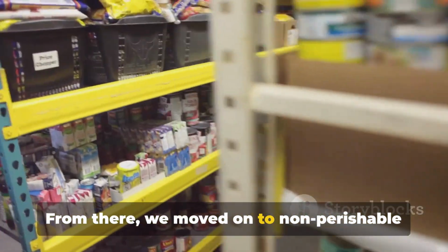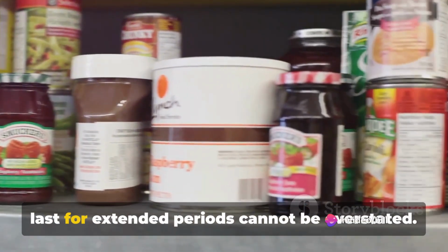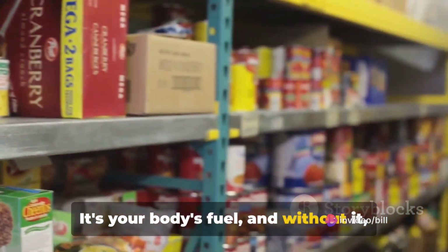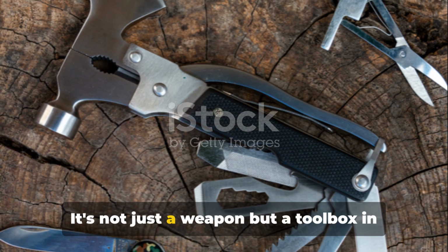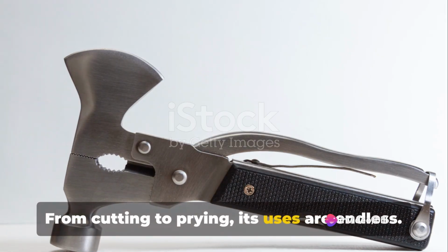From there, we moved on to non-perishable food supplies. The importance of having food that can last for extended periods cannot be overstated. It's your body's fuel, and without it, you'll be running on empty. We also discussed the need for a multi-tool, or survival knife. It's not just a weapon, but a toolbox in your pocket. From cutting to prying, its uses are endless.